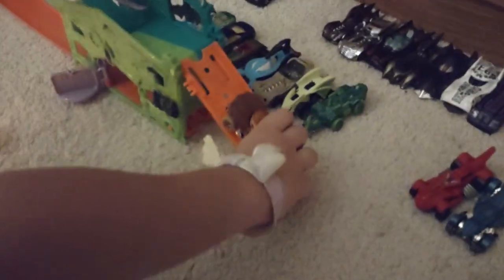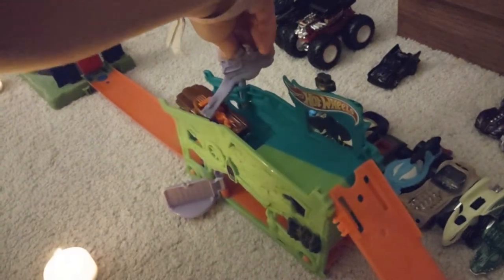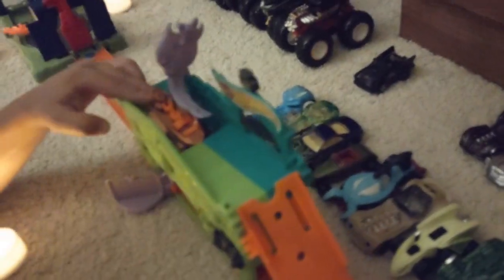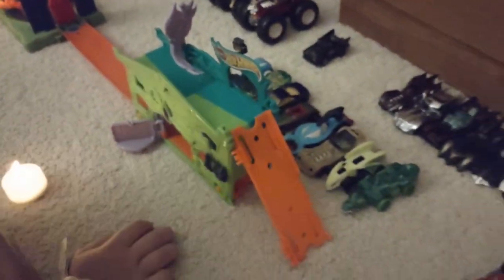Oh, this Hotwiler? He's cool. He's pretty scary. I bet he can do it. He's a street beast. He's like a werewolf, kind of. But he's too tall. He's a pretty tall, bulky car. Too tall. Sorry, Hotwiler.